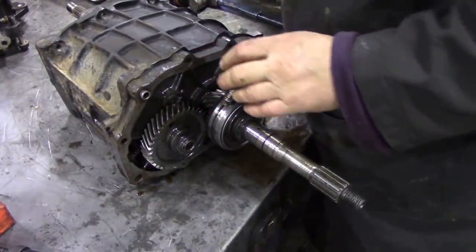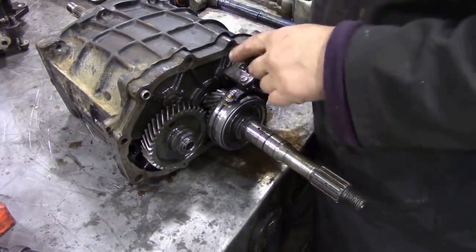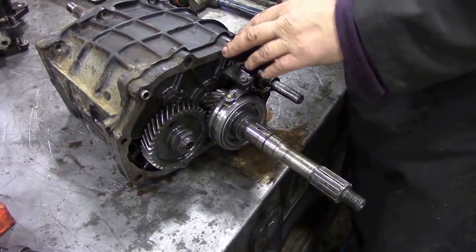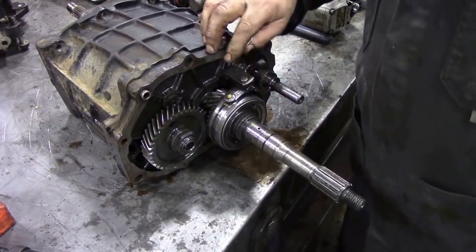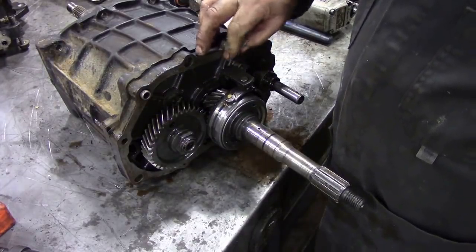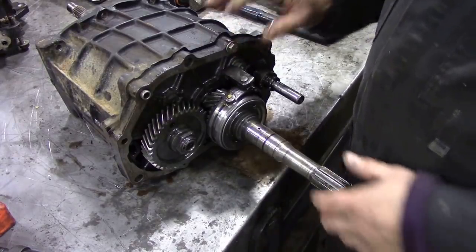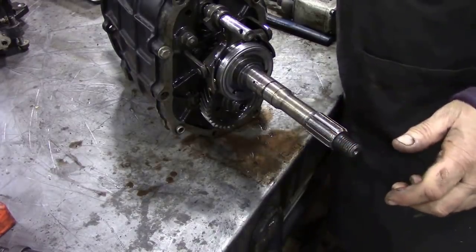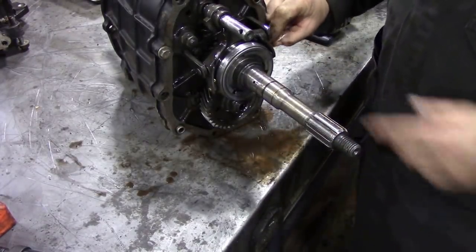Before we take the back end off, I'm just going to put a couple of bolts through here, just to hold this casing together, because we don't want all the gears to come out all at the same time. So just a couple of bolts either side. Right, so you don't have to be too tight, just finger tight. And then we can take this piece off.